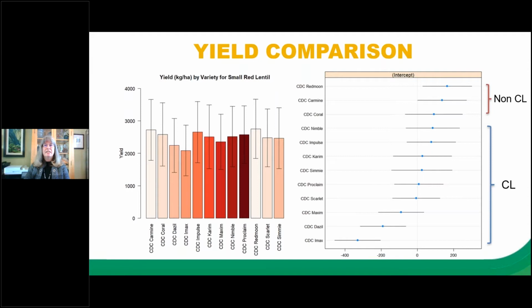As you can see, as is typically the case, the non-Clearfield varieties had the overall higher yield versus Clearfield varieties, with the exception of CDC Scarlet, which is a non-Clearfield variety that didn't rank very high.